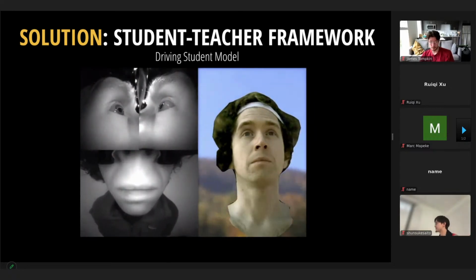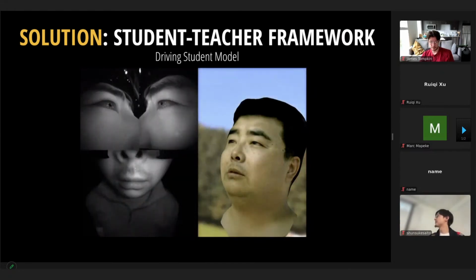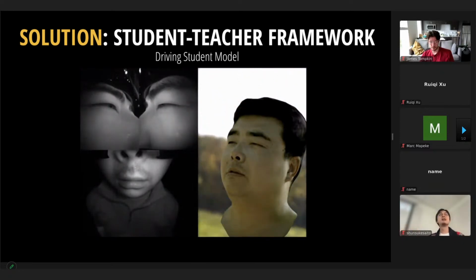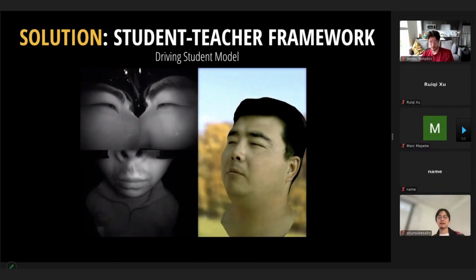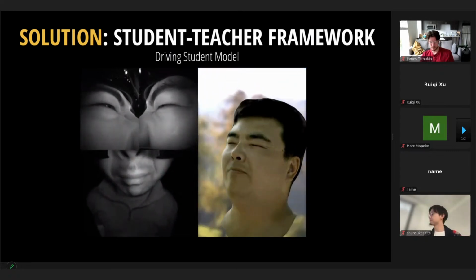So here's the result. Here's the driving of the relightable codec avatar from the headset. We can relight and drive at the same time at a fraction of the computational time, like 100 FPS.